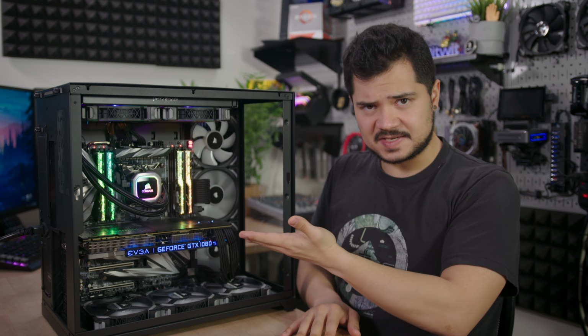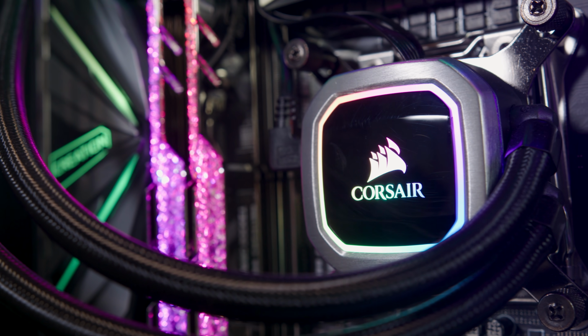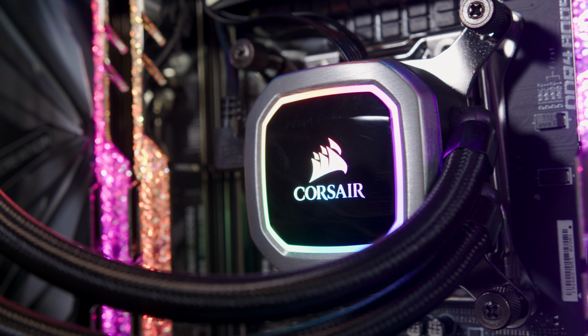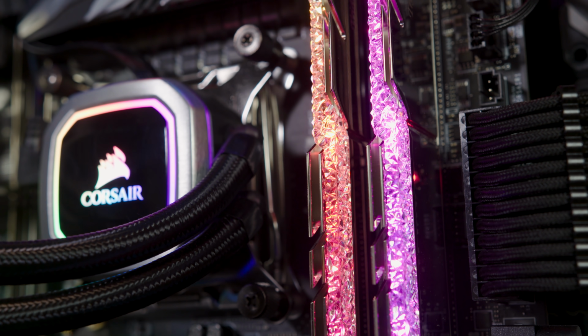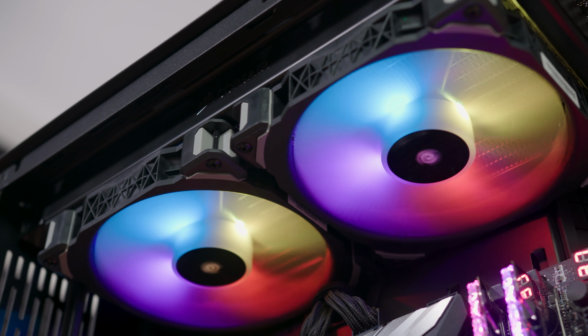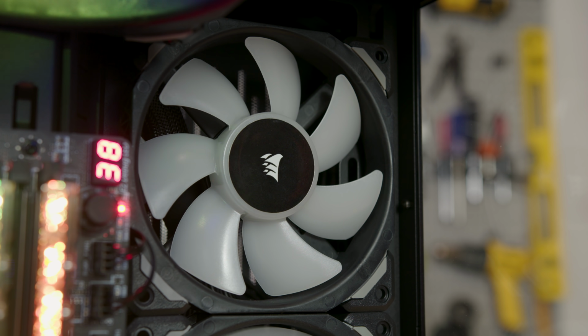This is my daily PC. It has a high-end 16-core processor that I've spent hours overclocking to milk every drop of performance while maintaining stability. I've also overclocked the system's GPU, configured XMP settings, and set custom fan curves to strike the perfect balance between performance and noise.